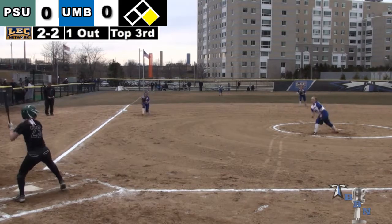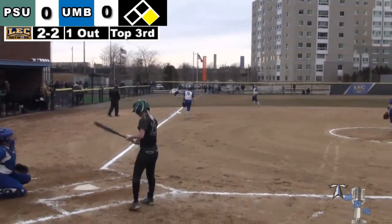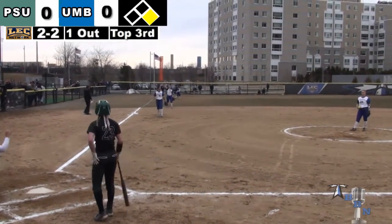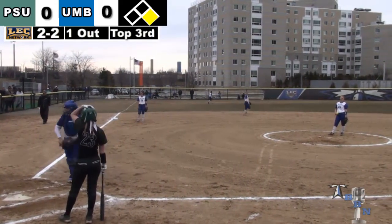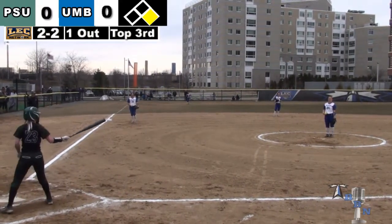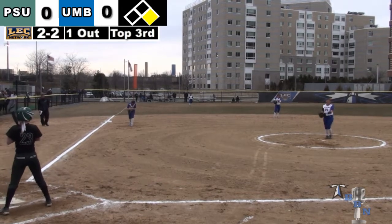Catania stands in. Another 2-2 pitch, and this one's fouled away again. So some good battles so far in this inning. Catania threw just 17 pitches through the first 2 innings combined, already at 17 here in the third alone, after an 8-pitch at bat rather for Butler. Now this is going to be pitch number 7 here.